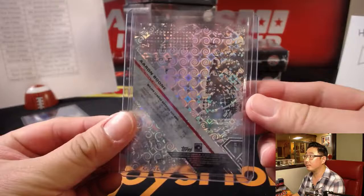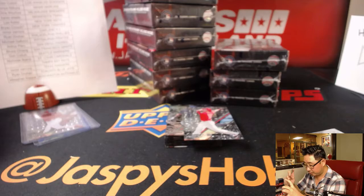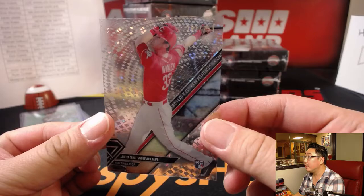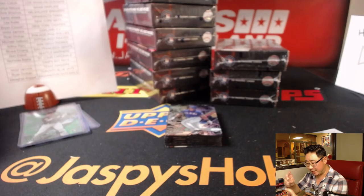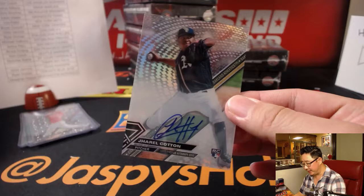Yoan Moncada for the White Sox, Chris Wilson, 88 out of 99. Out of 250, Jesse Winker, who got some time in the majors this year. Reds have a pretty good young core coming up the ranks. And Jarrell Cotton for the A's. Our first autograph of the box. That'll go to Victor Z in the Oakland A's.